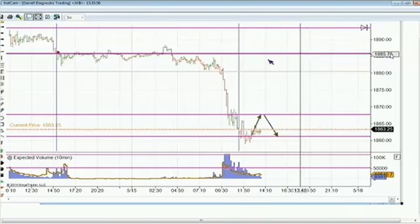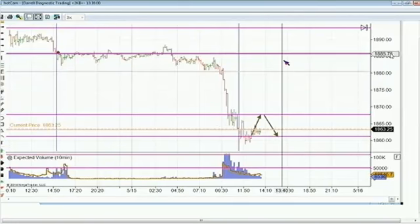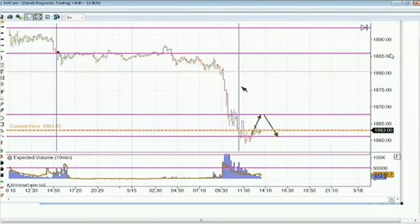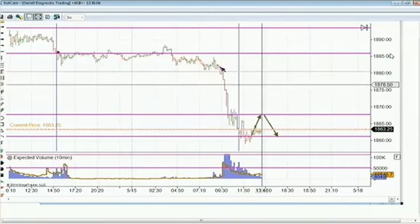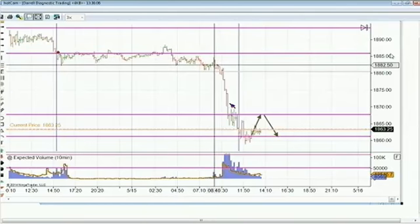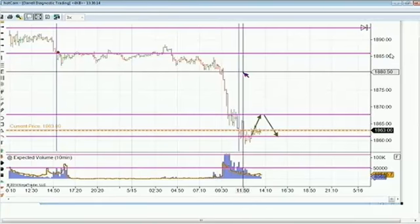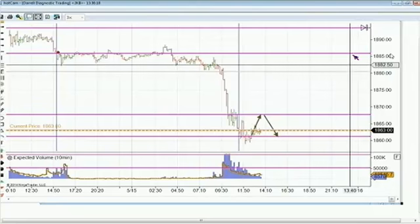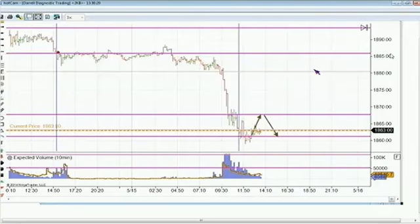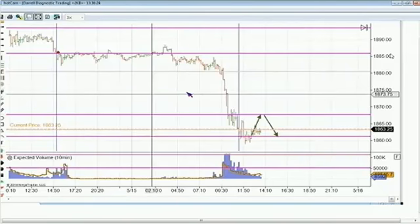What about if it busts down? Because there's no magnets. I mean, there's an old magnet like 1880, so you can be aware of that one. It's an old magnet, but there was no volume at the old magnet. The last time it came right down to it, it oscillated and just popped right through it, so it broke it and ran on down. So you could be aware of that old magnet 1880 and 1885 as sort of the main target. But your first target, second target, if it pops up: solid 12 to 15 points.